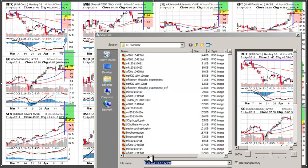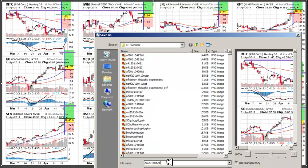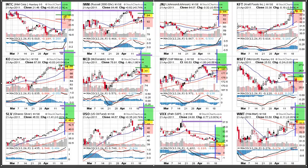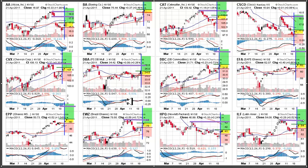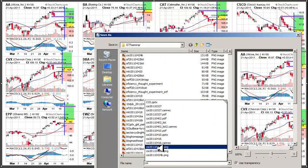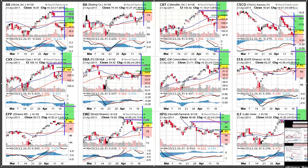The last thing I'm going to do on this, in my usual way, I'm going to name this COI Charts of Interest 2011-04-23, and this is Chart B. And this one is Chart A. COI Charts of Interest 2011-04-23A, list A. Now we can wish you a happy Easter.